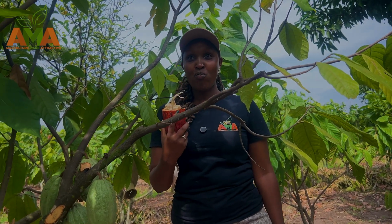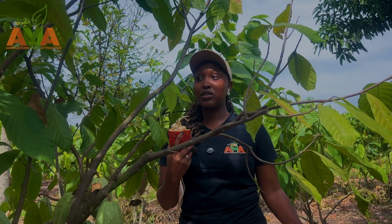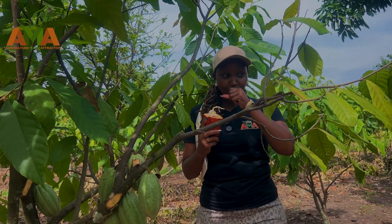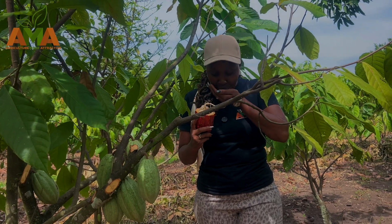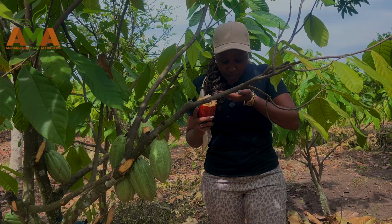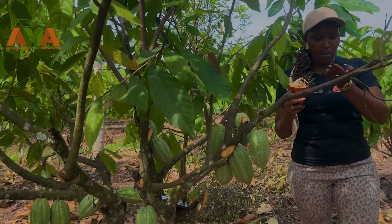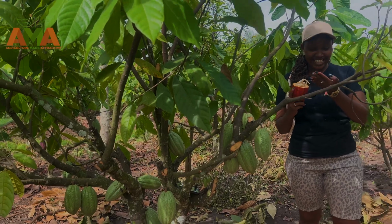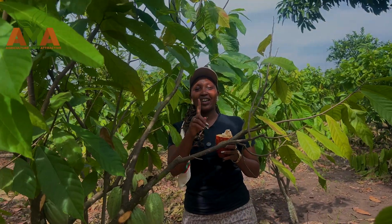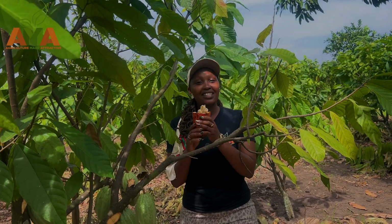Okay. This is good. This is beautiful. So this purple thing is the bean. Wow. Let me tell you guys, this is so nice. Oh, hold there. Let me tell you the benefits of cocoa consumption as a fruit.